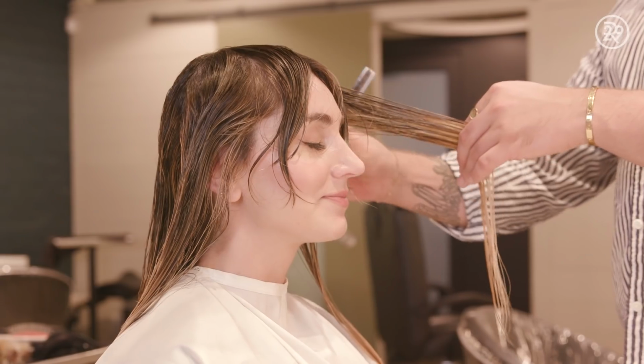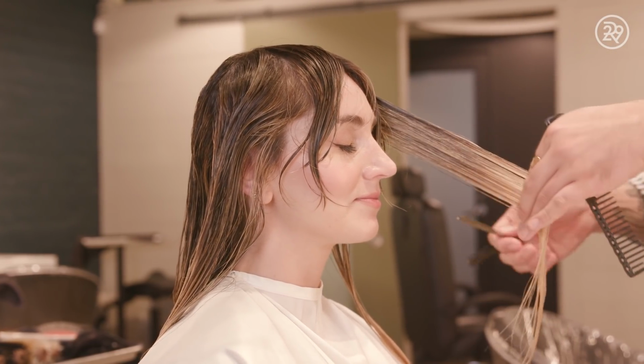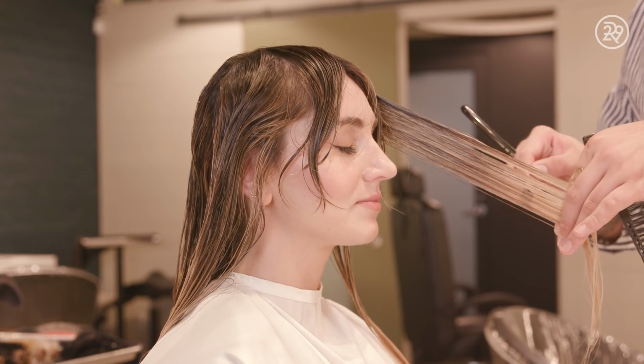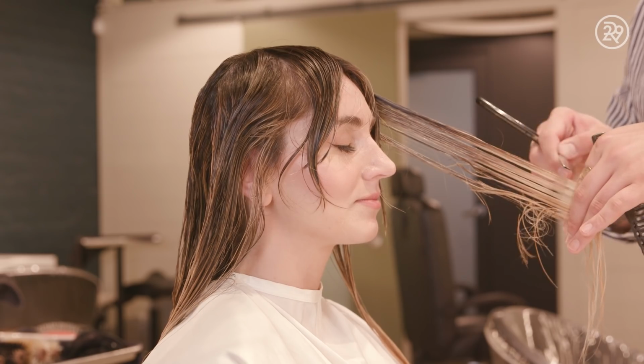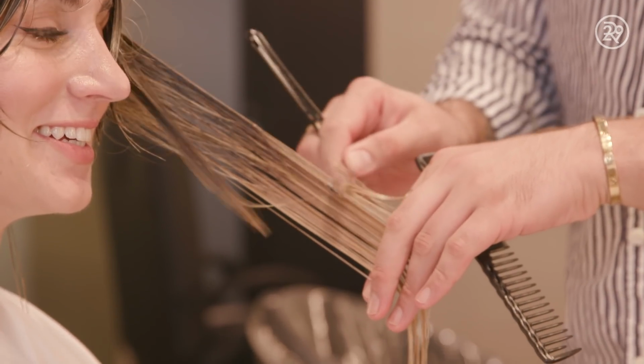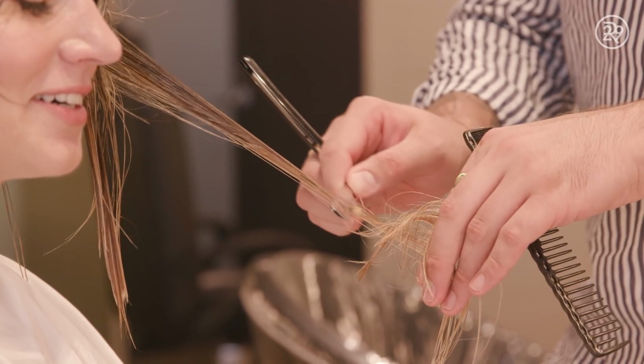From the fringe, I'm gonna go into the side area of her head, everything from in front of her ear to the back of the ear. And I will pull that forward, and I will take out the weight with the razor as I go in and cut the length of the layers that really face frame.